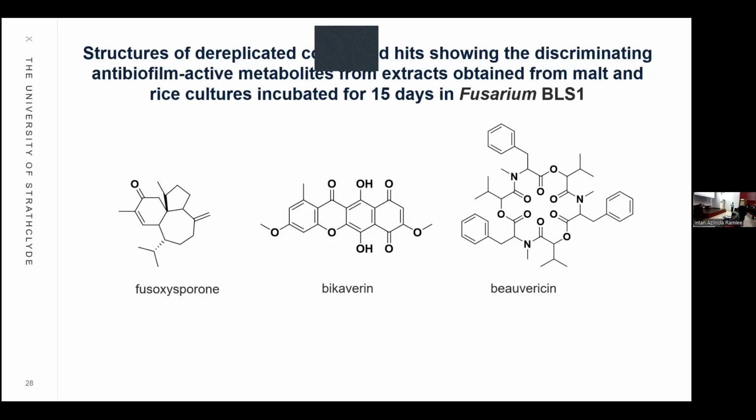So you can see here, those are just examples of the chemical diversity this particular Fusarium was producing. So it's not a series of similar compounds. You've got here a peptide, anthraquinone, and a tetramic acid. Okay.